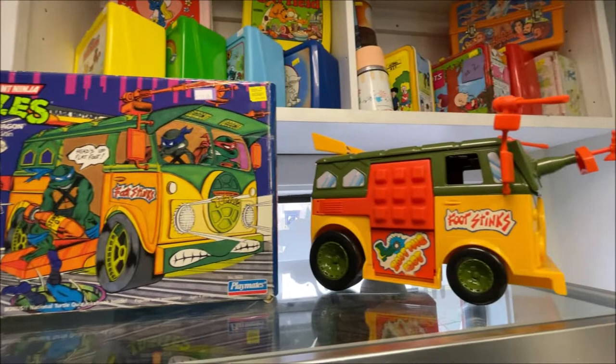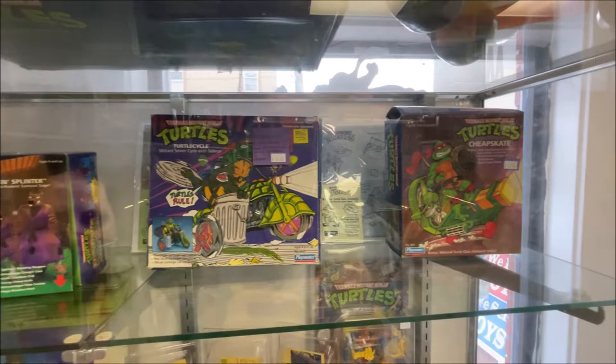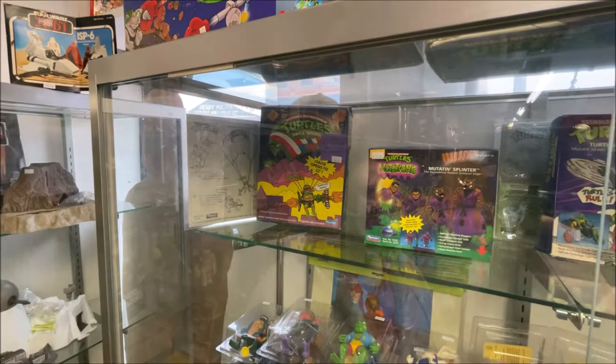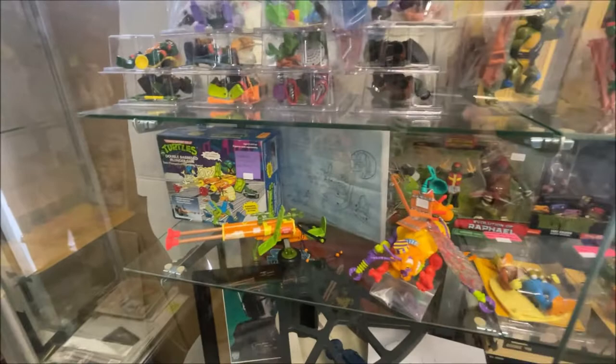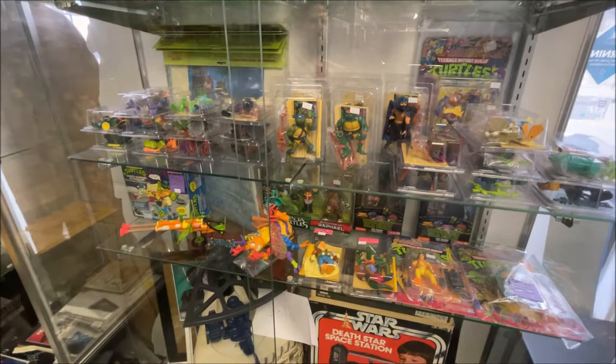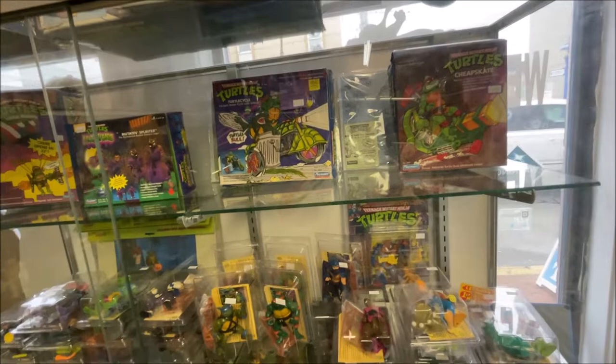Do you have that? Double barrel? Not the box. Okay, so if I buy any of these, it would be basically just to buy the box. I have the cheapskate. I have Mutating Splinter. Well, I have the Turtle Tripper. You could always just sell the toy. Yeah, that's probably what I'd do. I couldn't tell you how many times I've done that. I really wanted that knucklehead. That was pretty cool. Like I said, those are the early vehicles, those 88, 89 releases. I don't see that cheapskate too much. And that's a pretty good price for it with the box.